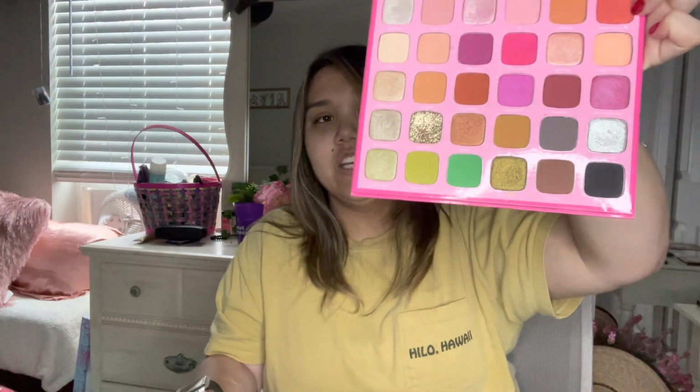There is one chunky glitter, and it is called Millions. Again, I dug my brush into that shade, and there wasn't really that much payoff, and I wanted a look that would give me payoff, and so I literally had to dig my finger in the shade Millions to get what I wanted. There are some glitter shades in this palette, but not like the shade Millions.